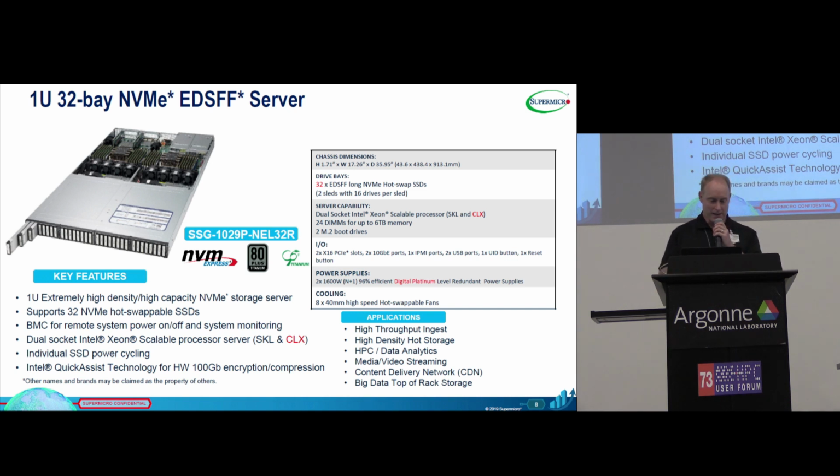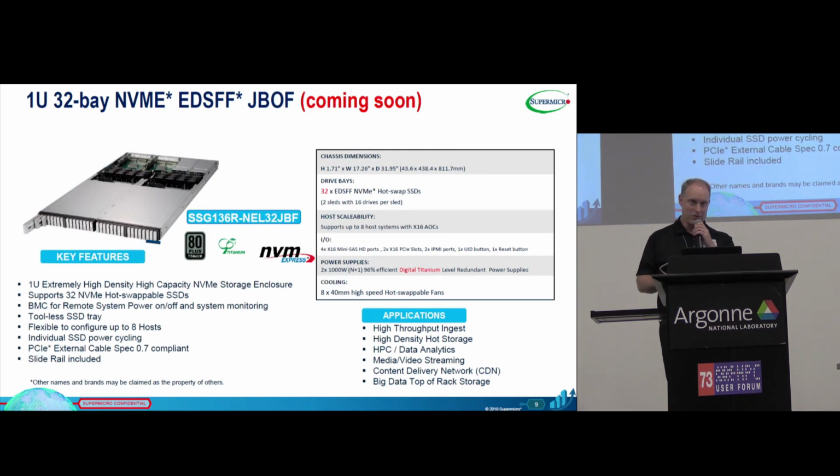So we have products. Supermicro has products for this. This is our 1U. This is the product I designed personally. It's our long product. So EDSFF long, 32 drives, 200 gigabits of Ethernet out the back, 24 DIMMs, all the processing you want with Cascade Lake processors, and of course we're going to come out with the next gen after that. I don't have much time, so I'm going to be quick. This is our JBOF version, so you can have JBOF without processors.